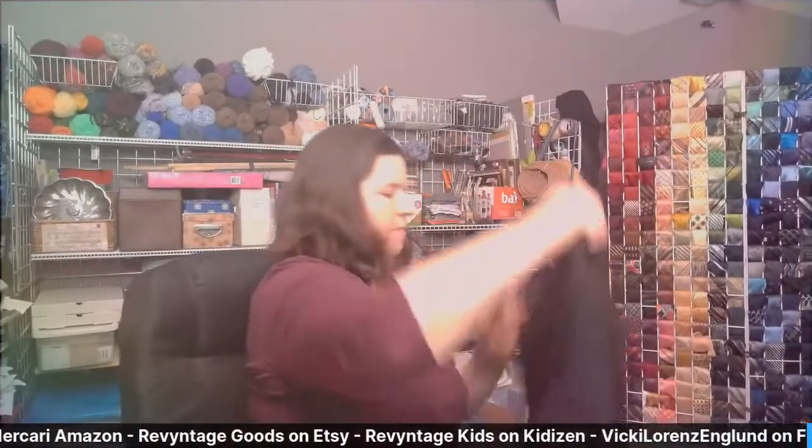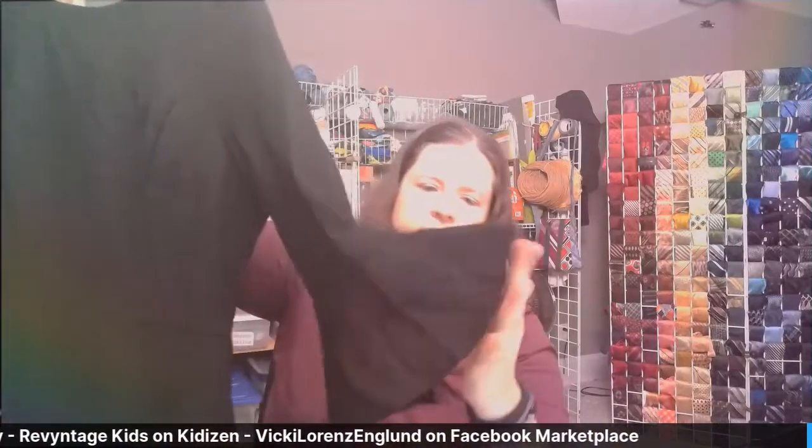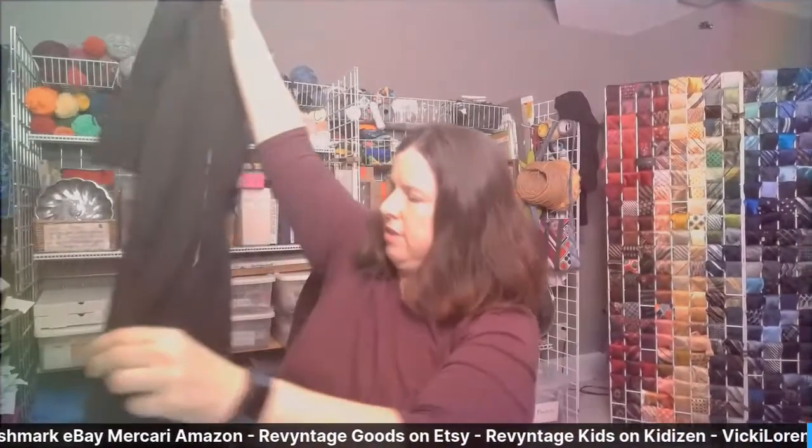Then we have a black dress. I've seen this style before. It's got these flounced sleeves. The brand is White House Black Market. It's a size 14, which is a good size. It does seem to have, I think that's just a piece of paper stuck to it. I'll have to look on the inside.